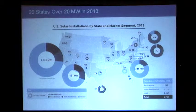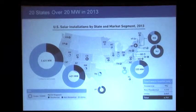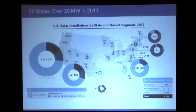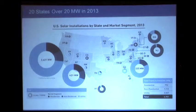And this is where I'll admit fault. In 2005, when I would say was the birth of the modern solar industry in the US, California was about 80% of all solar installations in the US. So when people talked about solar in the US, they really meant California. When we started tracking the market in detail, 2008, 2009, California was more like 50 or 60% of installations.